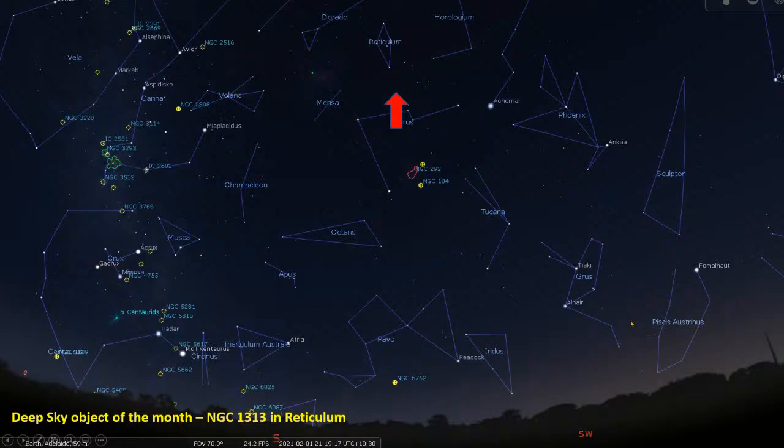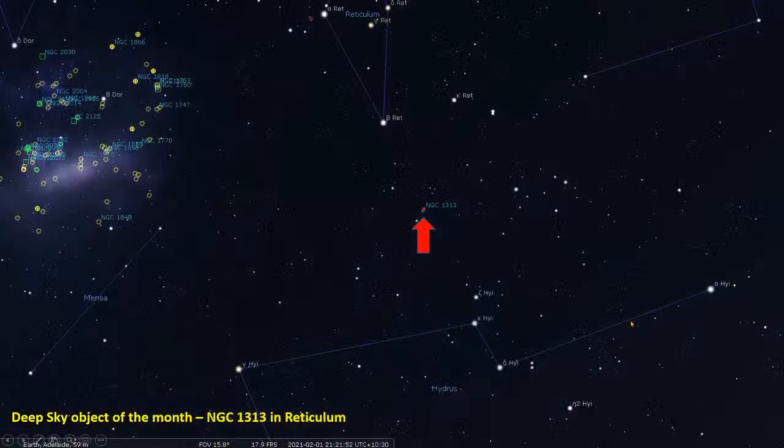If we enlarge this area, gives you a better idea of exactly where you are. So here's Reticulum, just there, just underneath Reticulum. There's a galaxy called NGC 1313 that the arrow is pointing to, and that's the center of our attention at the moment. And to its left, over here, we have the large Magellanic Cloud and all the corresponding star clusters and nebulae and everything else associated with the large cloud.